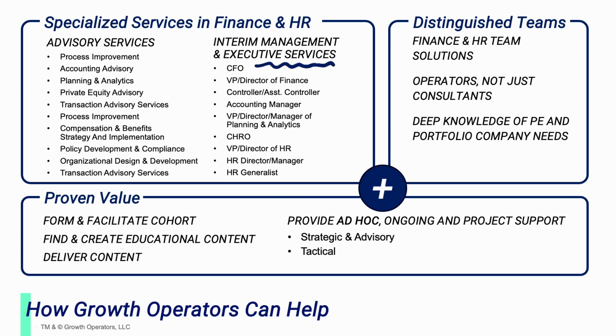Here's a snapshot of the specialized services we offer. In advisory services, our expertise includes anything from process improvement, compensation strategy, policy development, and more. For interim management, we provide CFOs to CHROs and other interim leadership to bridge gaps. Our distinguished teams provide finance and HR team solutions, not just consultants. We have a deep knowledge of company needs. We also form and facilitate cohorts. Find, create, and deliver content that addresses practical challenges faced by your team.